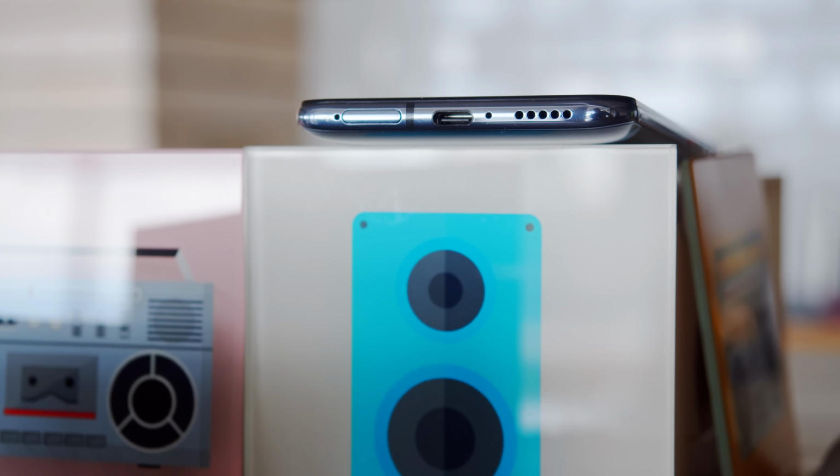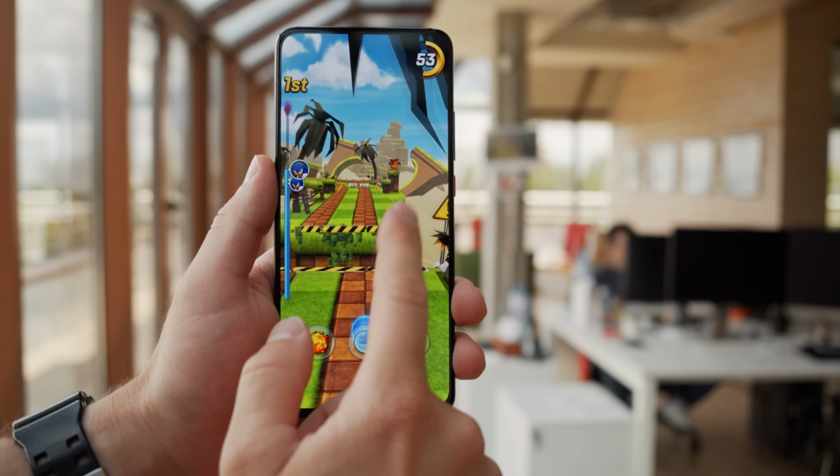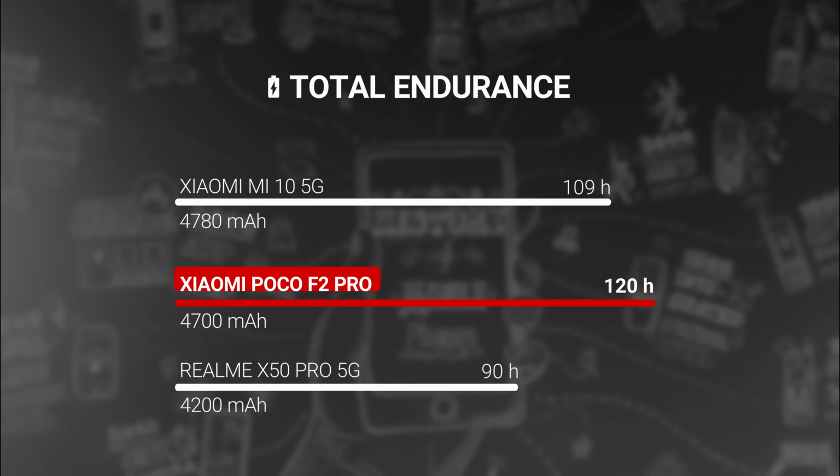Great battery life on phones is usually reserved to those that don't run such a high-powered chipset, but the F2 Pro managed to surprise us. With its 4700 mAh power pack, it scored an endurance rating of 120 hours in our proprietary tests. It's the best score we've seen from a Snapdragon 865 phone yet.